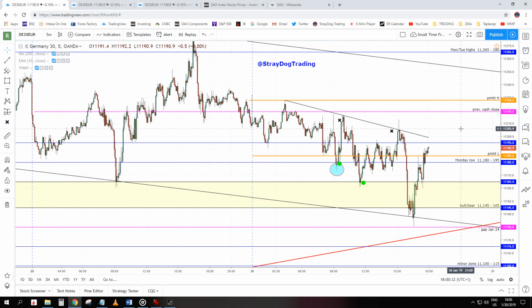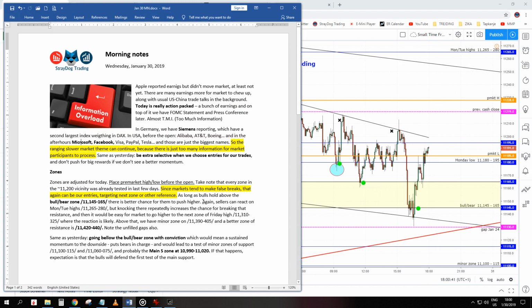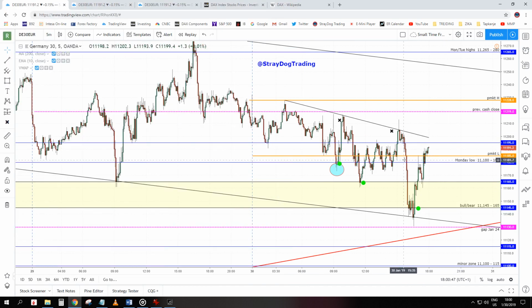You don't care what it is, only you care that you have an entry point for your day trade here, and as you prepared in morning notes, targeting the next zone or other reference. From here you target this next zone and pre-market low, and there you go. You had another trade. I personally took this one and this one, not this one in the middle. I was doing something else.